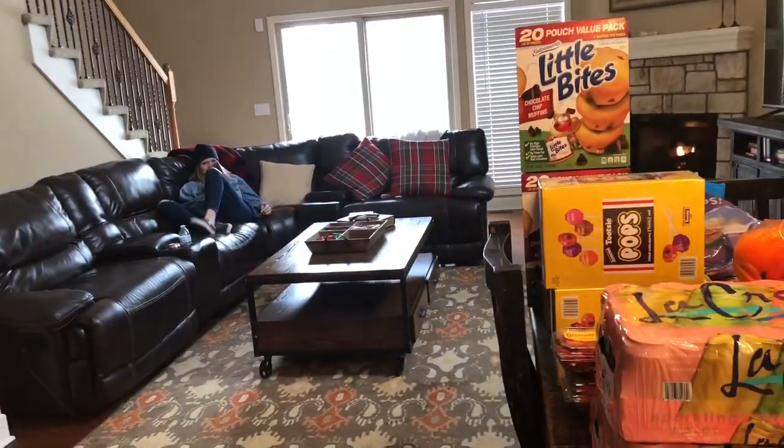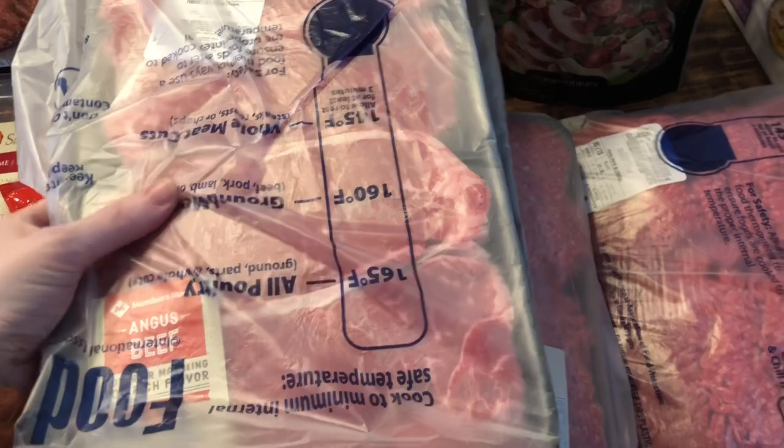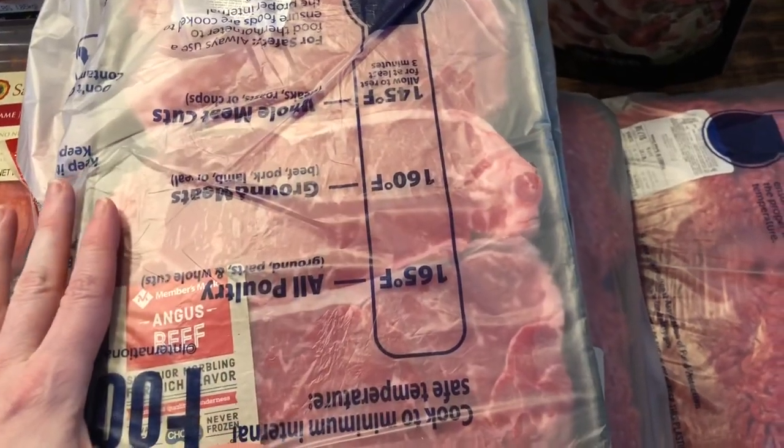My daughter's laughing. Don't say ooh at your mother. Okay, I'm about to stay out of the stores because I do have a compulsive spending problem.